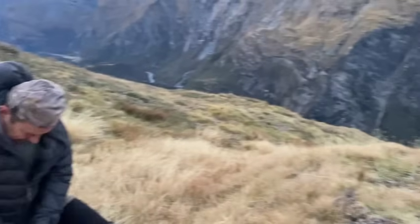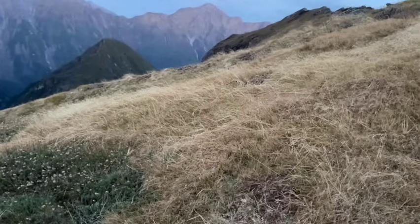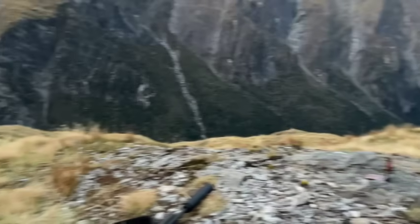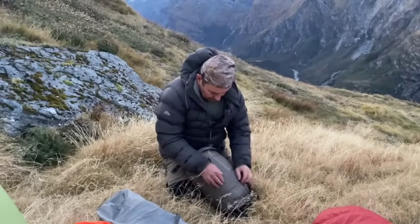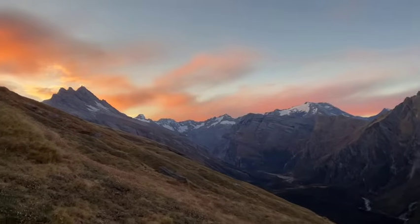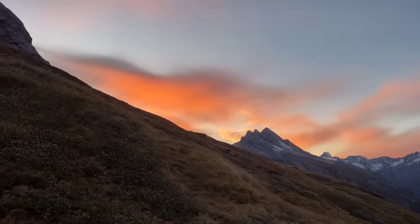And right on daybreak, one of the bulls came over and stood right there, 10 metres from our tent. So Mike's got himself a little bull with a nice cape on it. He's looking for a really good skin and he's got it. So that's awesome. There's still one really big bull over there. Beautiful morning. Red sky from the rising sun.